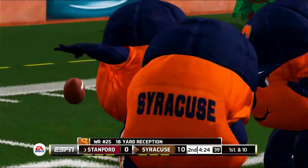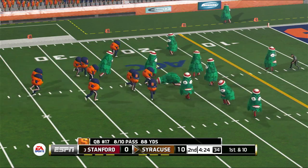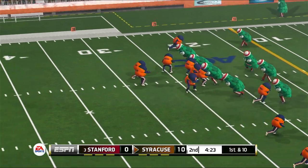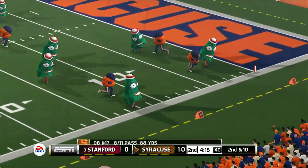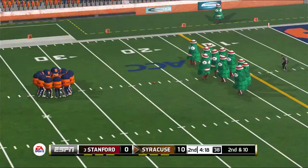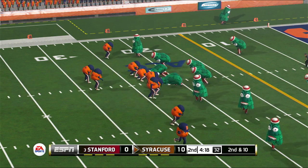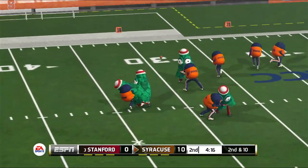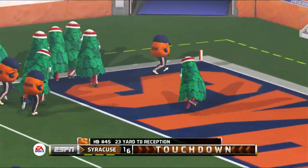Here's the true test of the quarterback at any level. Can they make a good throw under pressure when one or two or three guys are coming right at him? I think this young passer has proven that, yes, he can. He gets rid of this one. From the 23-yard line, second down. Hit and still completed it. Touchdown, Syracuse!